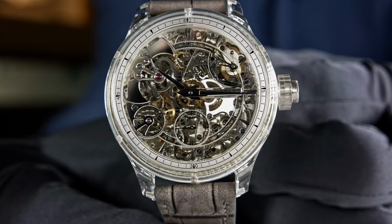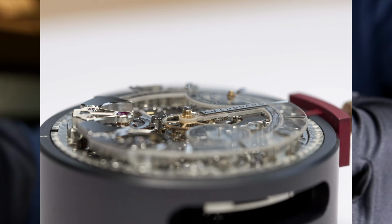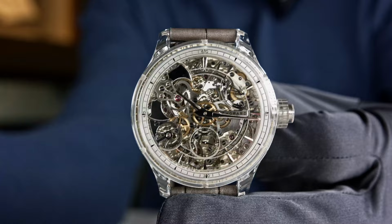There is a dial, yes, but it is sapphire. So you will not see it, but there is a dial, of course. And here we have the indexes for 12, etc. So there is a dial, but it is sapphire crystal.